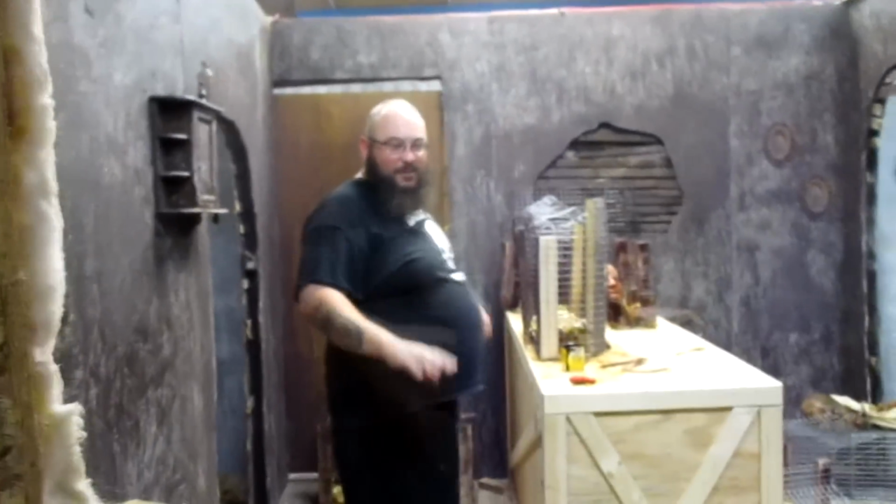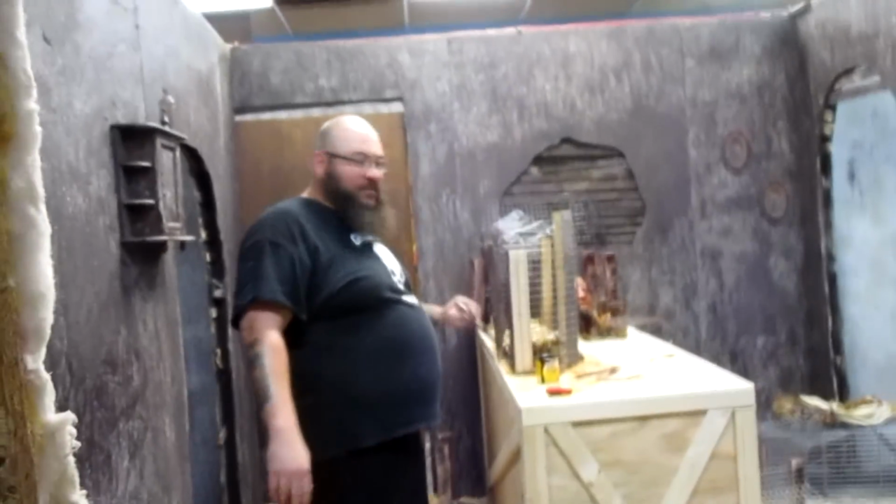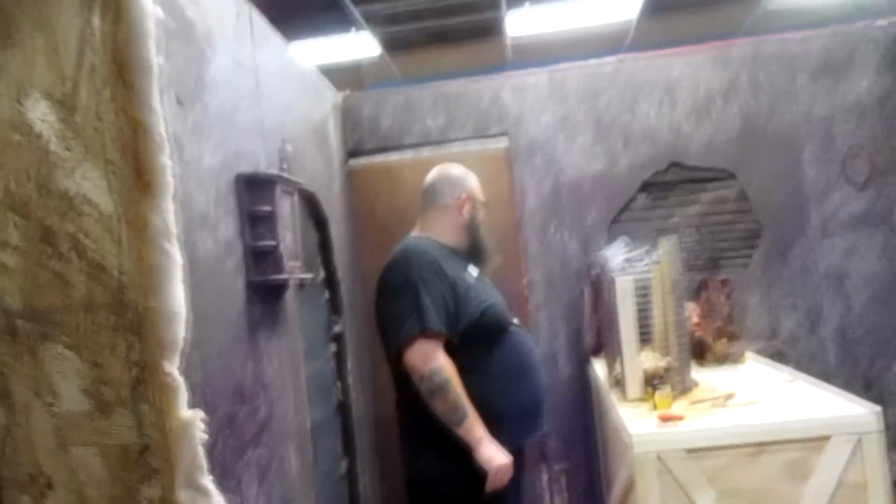Eric's in here working on these cages for the roaches. What's up, man? I'm full of stain. But it looks good, doesn't it? It's getting there. Good. Little by little. Next is blood. All right, blood time. And then I've got Jacob up here working in the front room.